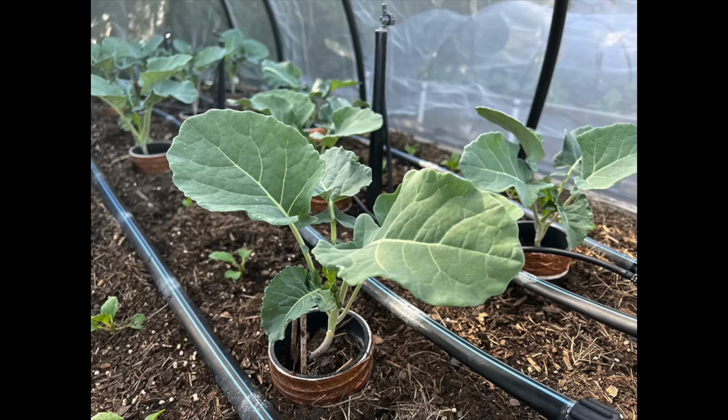With slugs, you can use slug bait, and you really want to choose organic slug bait because the non-organic version is toxic to kids and pets. That's not good. And you just sprinkle it on the soil.